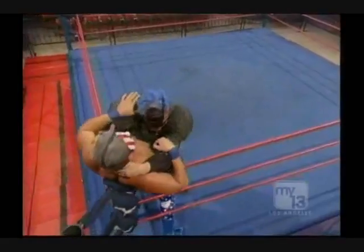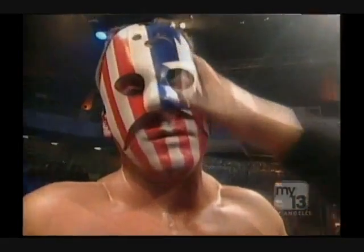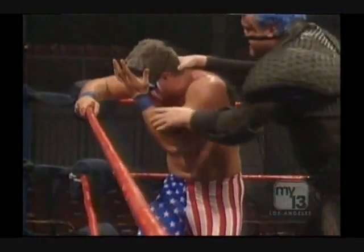This poke in the eye is pretty convincing. But let's take a closer look at what's really going on. Here, the thumb never comes close to the eye. But the fans buy it because of the sell.